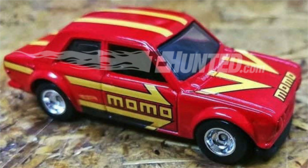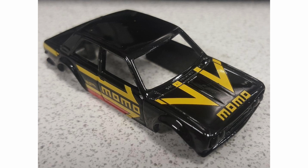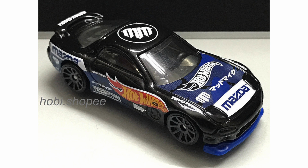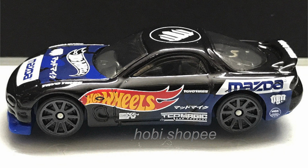And here we have the new red Momo Datsun Bluebird 510, which appears to be an updated version of the casting for the new year. And there may also be a black edition of the same Momo Datsun Bluebird 510 in the works as well. Nissan fans can also expect to find a new yellow color of the Nissan Fairlady Z with black wheels and stripes. And for all the Mazda men out there, we have a black 95 Mazda RX-7 based on Mad Mike, and this thing looks sick.